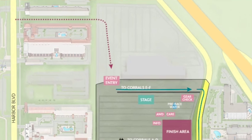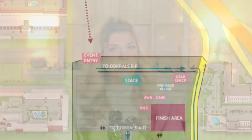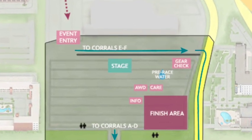About a block down this road, you'll reach the start line area, but that's not the way you'll enter the event area. The way you enter the event area provides two options. Those of you like myself staying on the east side, more northern side of Harbor Boulevard, like at the Howard Johnson, the Courtyard by Marriott, Fairfield Inn, Camelot Inn, etc., you'll proceed down Harbor Boulevard but take the pedestrian walkway between Camelot Inn and the Tropicana Inn. You'll continue to walk away from Disney property until you reach the cast member parking lot, where a very familiar staging area will be seen, including the stage, gear check, pre-race water, athletes with disabilities check-in, self-treat tents, and general info. There will also be porta potties here as well.